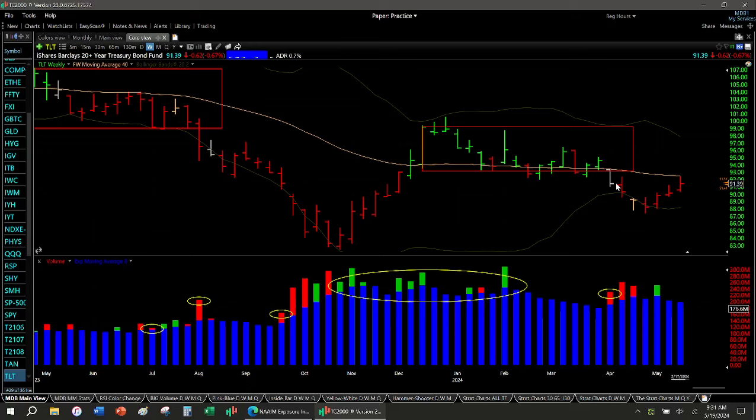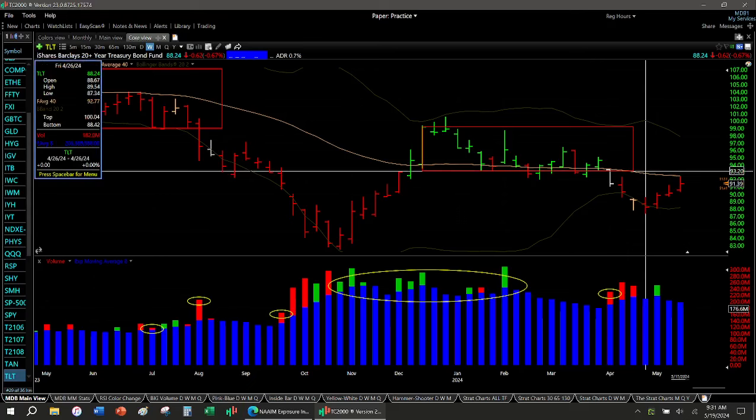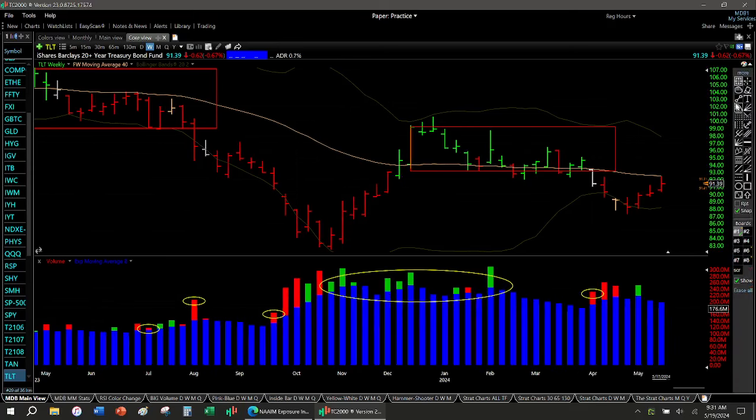TLT. Box breakdown. Big volume. Not so big on the rebound, but it's coming back. But until it reclaims this 93.20 level, this is just a light counter trend in a bigger downtrend. That's my opinion, anyways, on that.